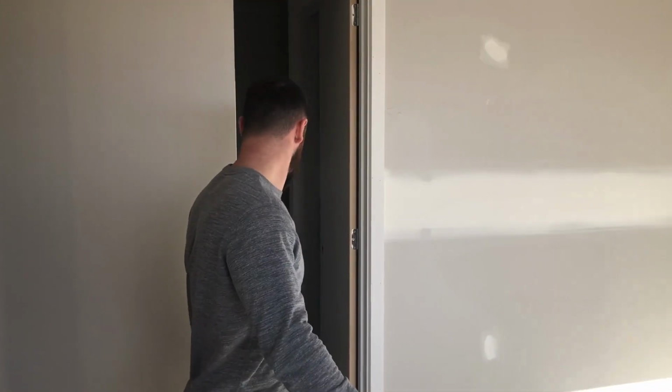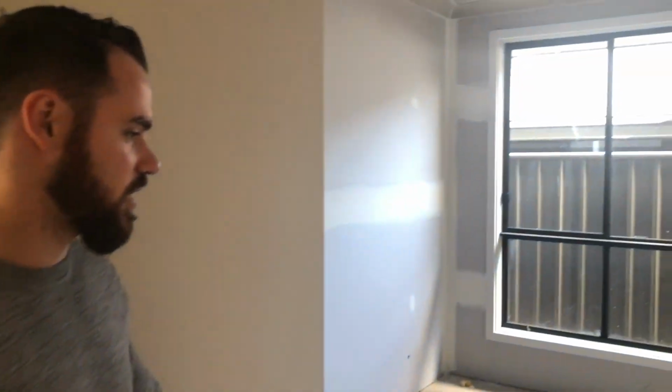We thought we would take you guys around and show you what our house is currently looking like. It's not really done yet. This is our master bedroom. Walk-in robe. And ensuite. This is our theatre room. Your favourite room of the whole house. Favourite room in the house.